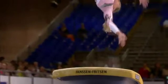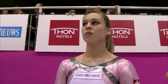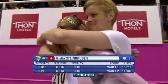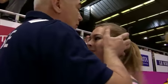You see, she turns on, and then she makes the full twist off. And I think they'll give it as a straight full twist, but it will be quite heavily deductible. The pike is quite simply a bend in the body, but she's... Wow, hang on. 14.624 puts her into third.